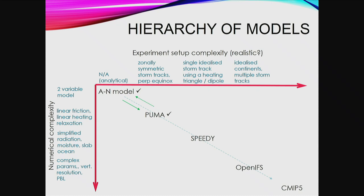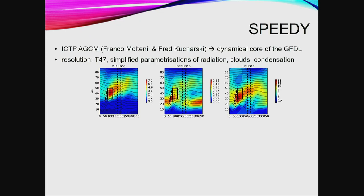So by having this hierarchy of models, we were able to revise our experiment and go back and improve it so that we could test this mechanism in a more reasonable way. The next step is to look at Speedy, whose setup was introduced by Paolo this morning. It's basically a heating triangle in the mid-latitudes, which produces a localized storm track.